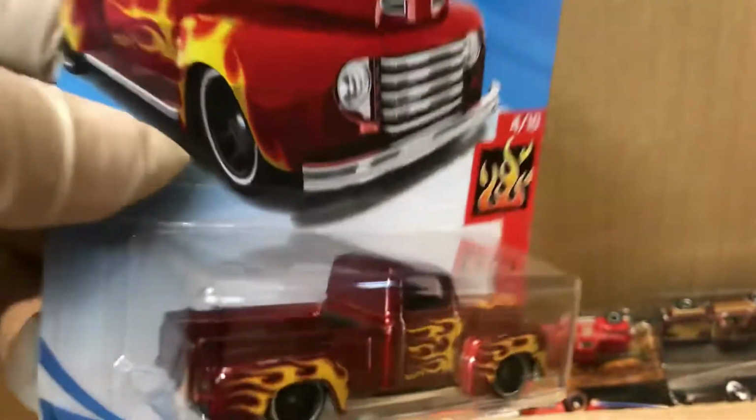No bumper? That's just weird. Doesn't sound like a rear bumper, guys. I don't know. Maybe it does.